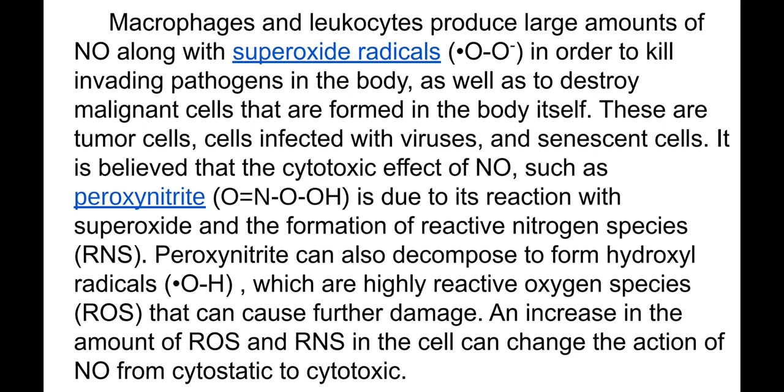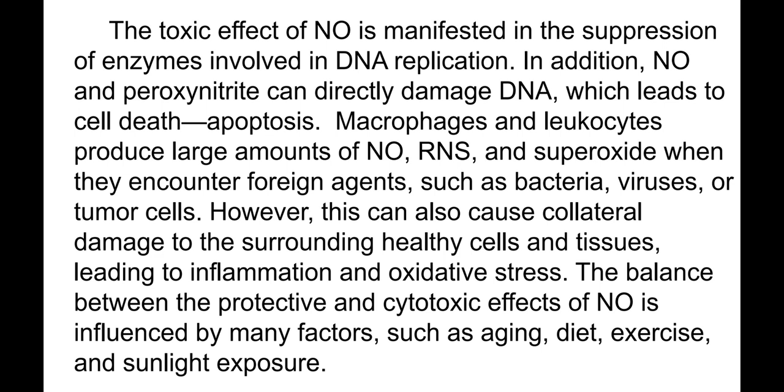An increase in the amount of reactive oxygen species and reactive nitrogen species in the cell can change the action of nitric oxide from cytostatic to cytotoxic. Again, you see chronic hypoxia is the root, the cause. But then you can develop this accumulation of not only reactive oxygen species but reactive nitrogen species in the cells. So be careful, too much nitric oxide is also not very good. The toxic effect of nitric oxide is manifested in the suppression of enzymes involved in DNA replication. In addition, nitric oxide and peroxynitrite can directly damage DNA, which leads to cell death, apoptosis.